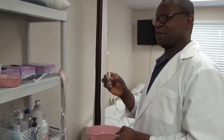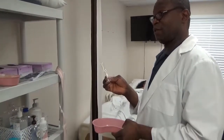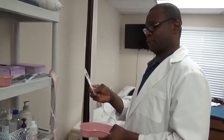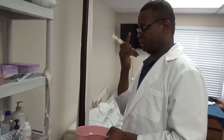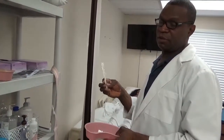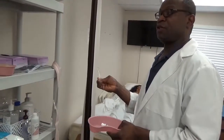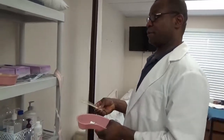If you cannot use the cheap toothbrush that we provide, you need to come with your own toothbrush from home. And if you use an electric brush, you have to bring it on that day. If you have any mouth problem, maybe bleeding gums, or you're not comfortable with your teeth being brushed, you have to let the examiner know that you don't want to volunteer for mouth care.